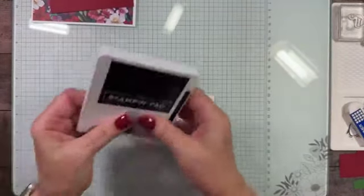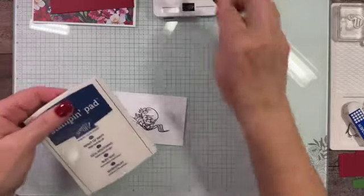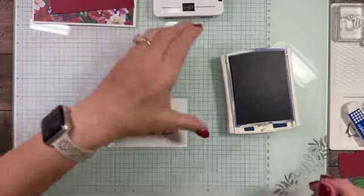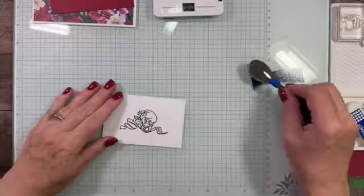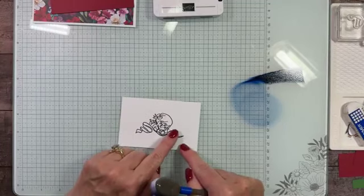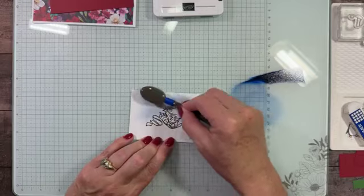Now I'm going to go ahead, and before I stamp this, I'm going to bring in a blending brush, and I'm going to bring in some Night of Navy ink. Okay. And we're going to do just a little bit of ink blending here in the background. So let's pull out some, ooh, that's way, way more than I'll need. We really just want just a tiny little bit here. And I'm going to try and stay away from my image here. So I'm going to go around it without going on it, is the idea.